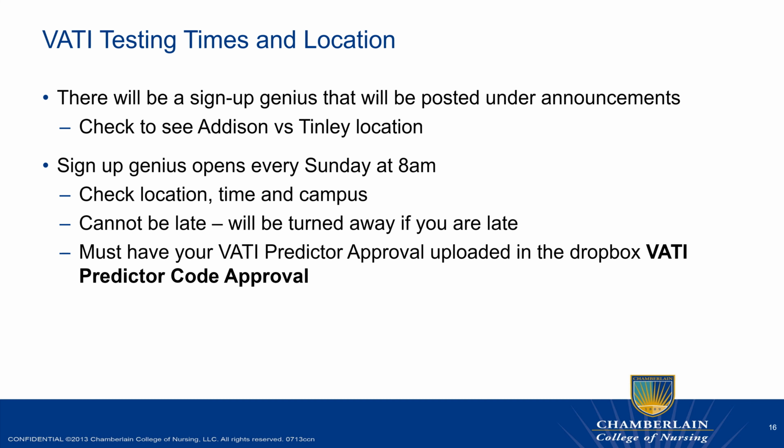VATI testing times and locations vary. There will be a Sign-Up Genius that will be posted under announcements. Please check to see Addison versus Tinley location. The Sign-Up Genius opens every Sunday at 8 a.m. Central Standard Time. Please check for location, time, and campus. You cannot be late and you will be turned away if you are late.